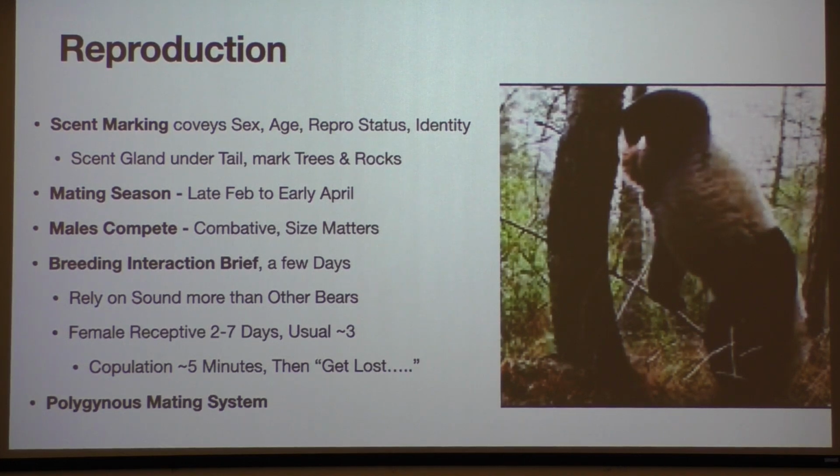Mating season is usually late February or early April, and the males will compete to breed. When it comes to male pandas, their physical bulk size matters when they're competing, because it's usually the bigger of the two that's going to win out in a battle to breed. The interaction between the male and female is very brief. The female is only receptive in a range of 2 to 7 days. Usually it's about a 3-day period. If he doesn't get her in that small window of time, she's not interested. She's not going to breed. Try your luck again next year.